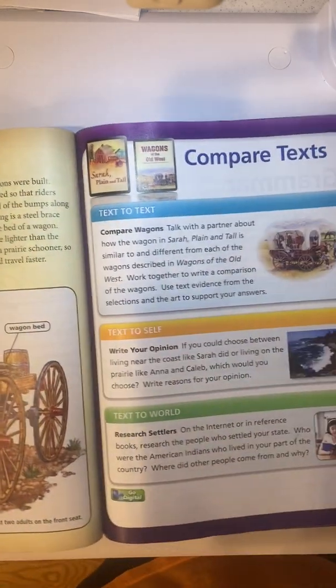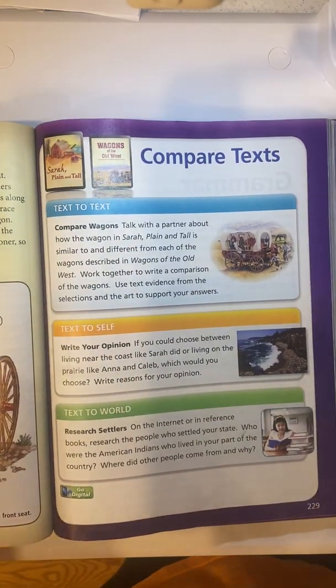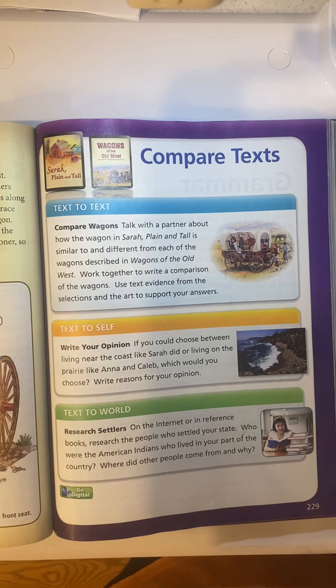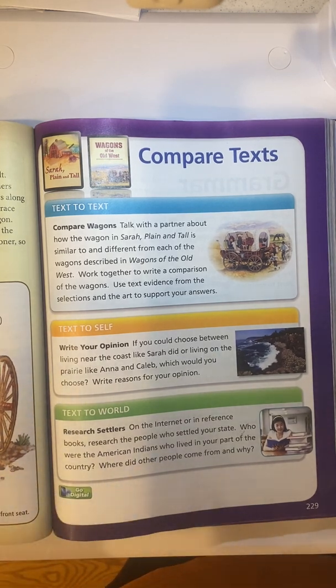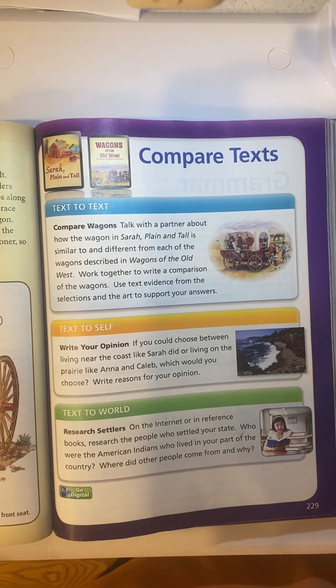So, with that being said, you're going to do the text to self this week. You're going to write your own opinion. If you could choose between living near the coast like Sarah or living on the prairie like Anna and Caleb, which would you choose? And give me some reasons as to why you chose that for your opinion. Okay? Go ahead and reread the story as well, and your text to self will be on your week 3 positions. Okay? So get started.